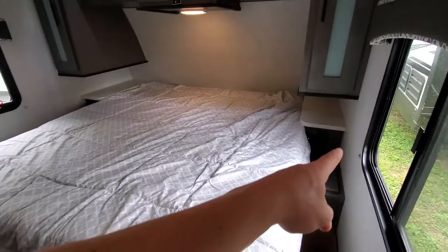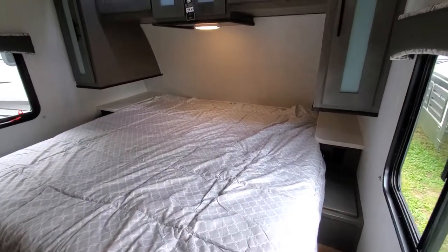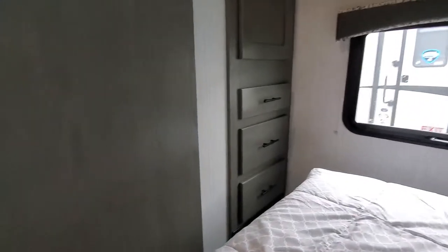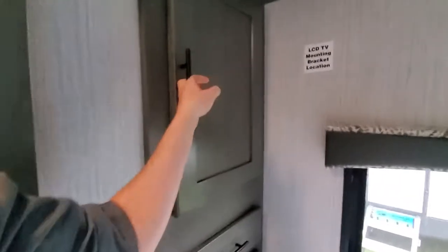Got a laundry chute over in the corner here. USB and outlets to plug in all your devices. And you get a huge wardrobe. Pretty rare in a travel trailer. Look how deep this is. Brand new, I can't hardly open it.